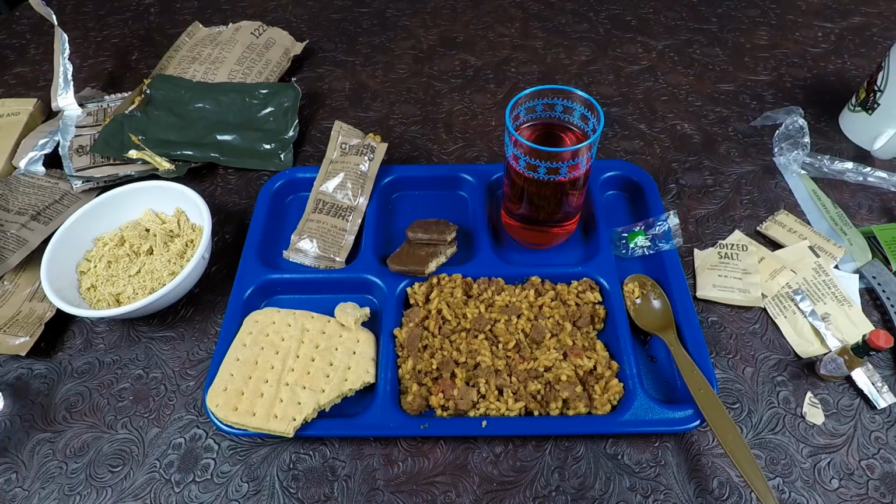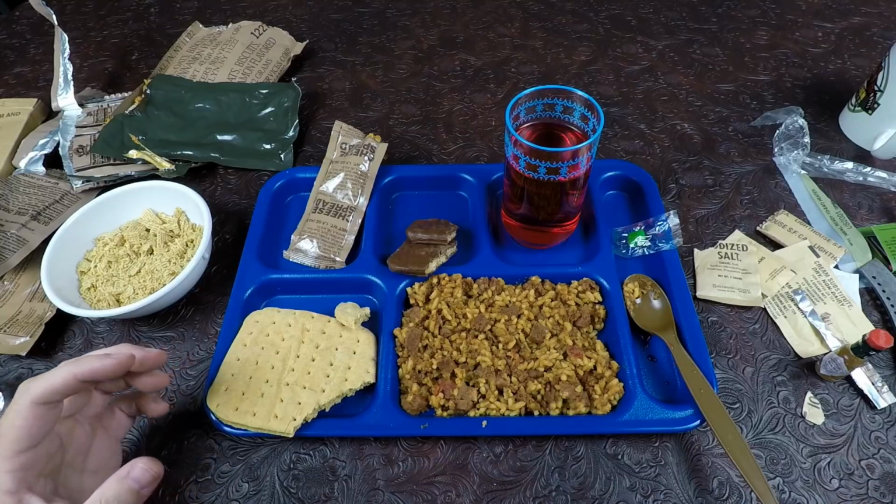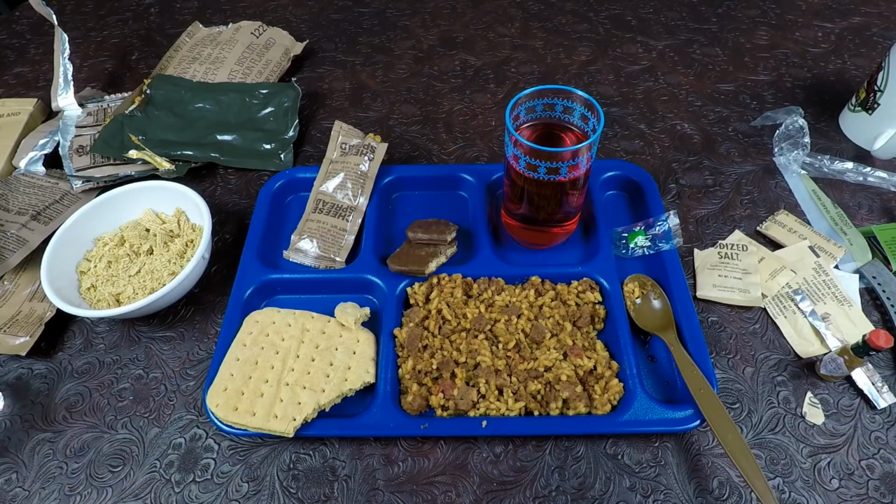So yeah, overall, not bad. Not as bad as I was expecting. I was thinking it was just going to be wretched. And it might have been a lot worse if somebody wouldn't have stored it right. But somebody did store this one pretty decently. It's not that bad a shape for the age, for being 18 years old.